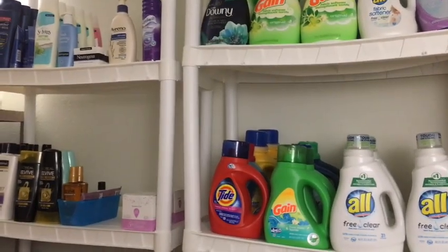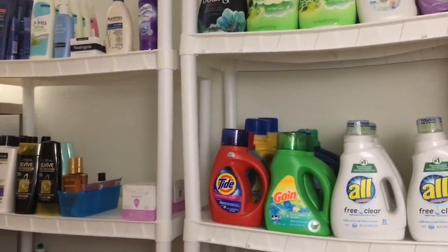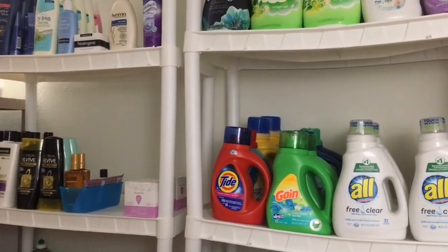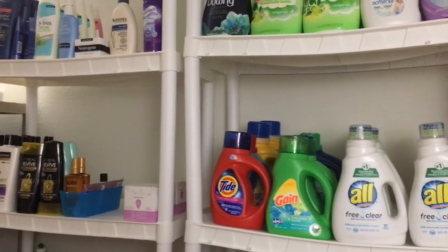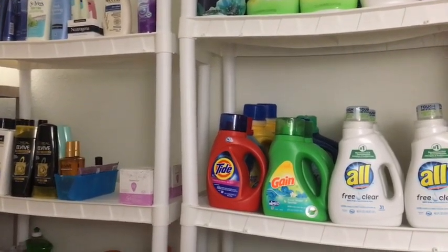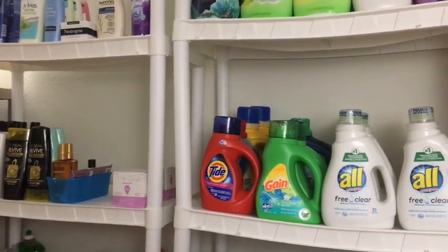I did want to add, I have been couponing since about October of 2018. I got my first inserts at the end of September, but I didn't actually start couponing until like October. So most of what you're seeing is from October until now.